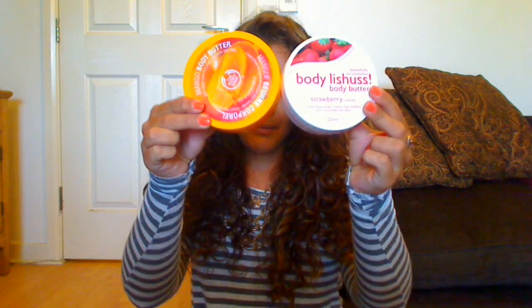That's what it looks like, kind of a bit gross. But it really smells like strawberries, and it's really moisturising. And I bought it because I'm going to do a comparison video of this and the, where is it? The Body Shop Mango Body Butter. Because they're very similar products, except this is £1 and this is about £12. So I'm going to do a comparison of the two, but this is really nice.